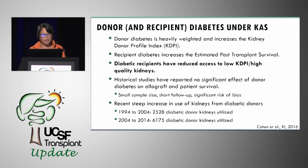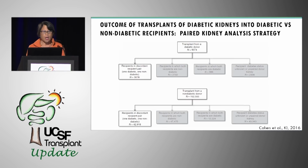Okay? Historically, studies have reported no survival effect of diabetes, but these studies were basically flawed. So we're now needing to look at better studies because there's been a huge increase in the utilization of kidneys from diabetic donors in the 2 decades shown. So here's the study. You don't need to know too much about this slide, except there are 9,000 transplants from a diabetic donor and 152,000 transplants from a non-diabetic donor.